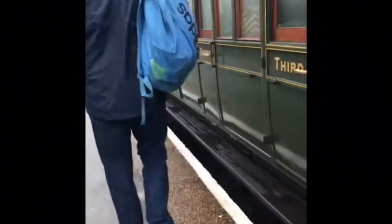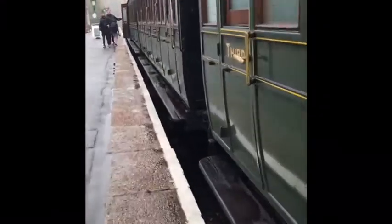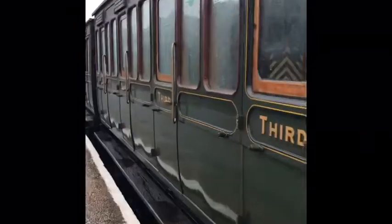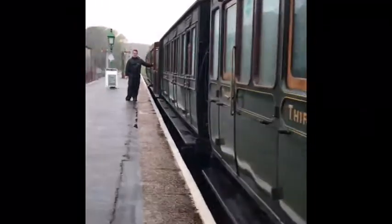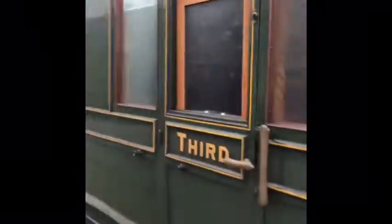Right, so we're going to our third coach. What was it? J3? J4? J5? J4. So we're getting some different coaches this time. It'll be a bit more interesting. Having a mix-up. This one is a lot older, a lot boxier. Okay, we're getting this one this time. Short straw. Let's get on.